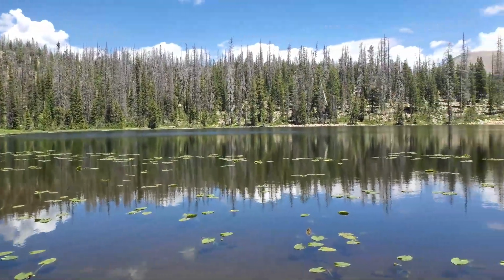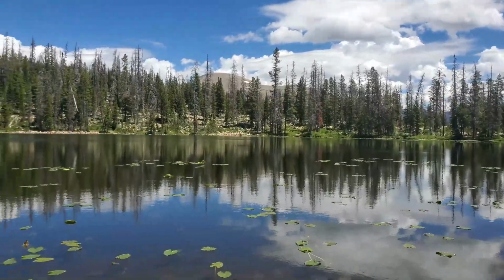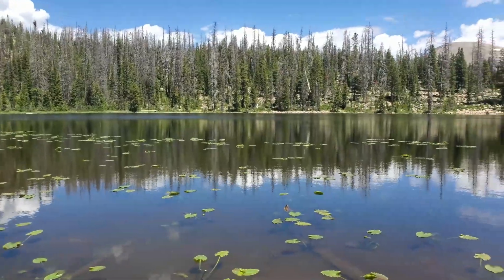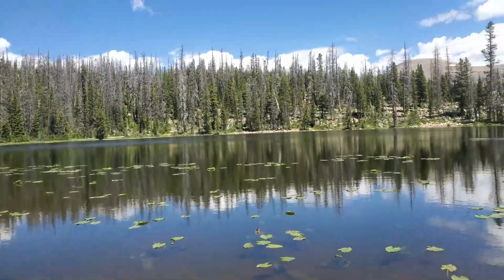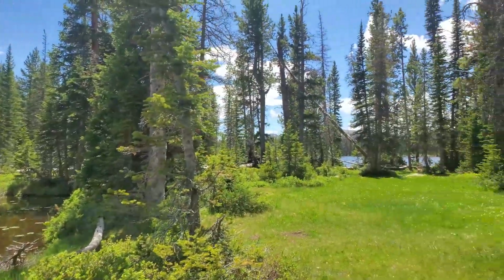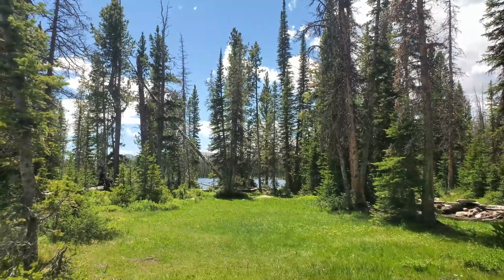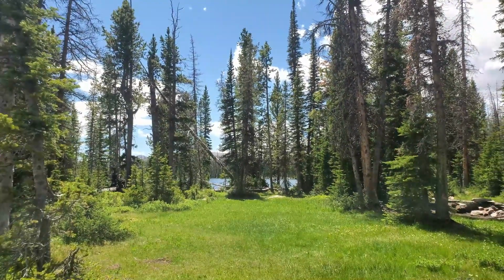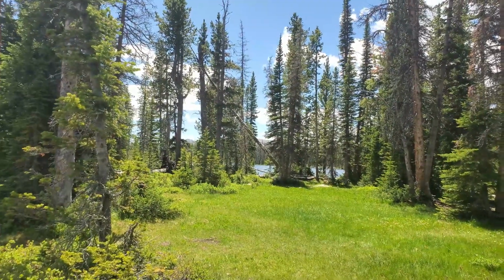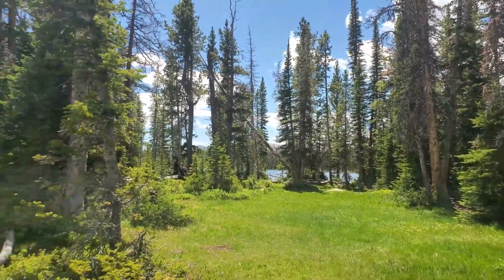That would be a beautiful place to bring an inflatable paddleboard or kayak or whatever. I wouldn't want to hike in here with a kayak, which I had to wonder, looking back that way, there were two guys in kayaks, regular hard-bodied kayaks over there in Hoover Lake. That means they hiked them in here. That's crazy. I wouldn't do that.